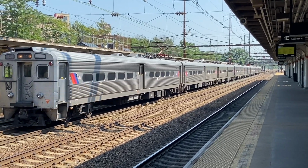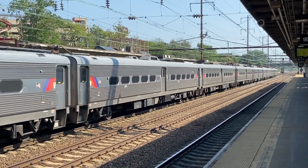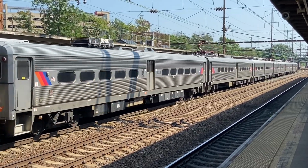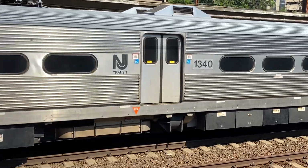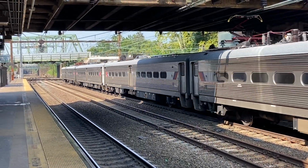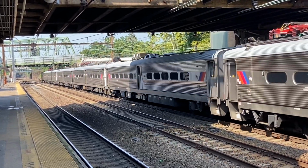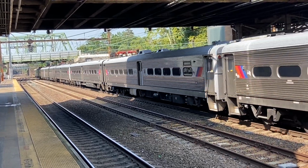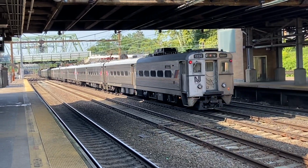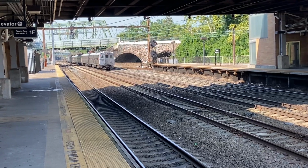The Vermonter from Washington to St. Albans, Vermont. I'm taking a picture of these because they're like 40 years old. Set of GE Arrow MUs deadheading to the storage yard. Good to see those.